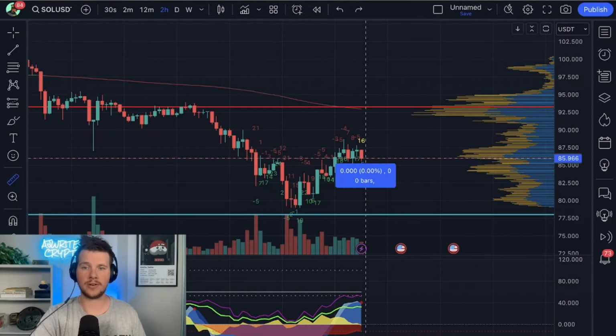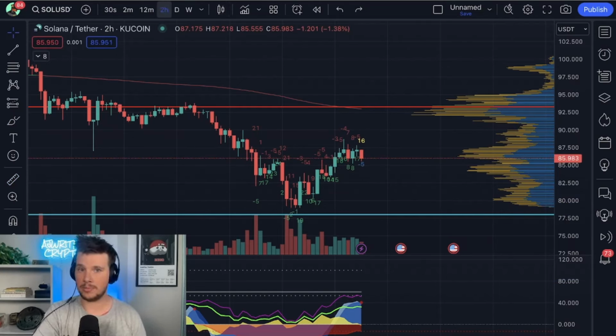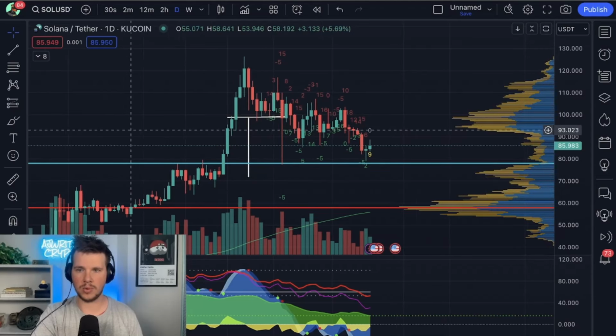If you were to short from here to here, that would be about an 8% trade. Definitely maybe you could be looking for a short with Solana. But when we go back to the daily, we kind of have to consider the volume profile and realize, what is this thing telling us?